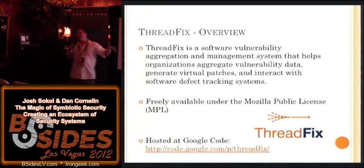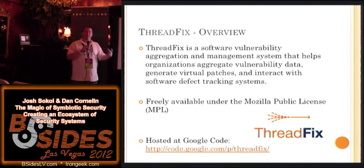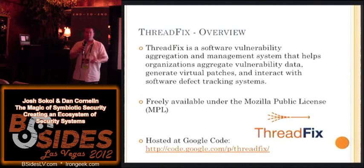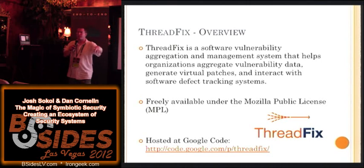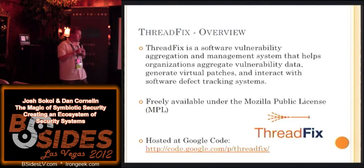ThreadFix is a software vulnerability aggregation and management system. The goal is to help organizations that are doing software assurance activities, such as web app pen testing, static code reviews, and threat modeling, store all that information about their activities in a single place. It then allows the folks responsible for application security to reach out to other parts of the organization, to the folks responsible for security operations, and ultimately to the developers, who are the ones that will probably have to actually fix the vulnerabilities that were identified.